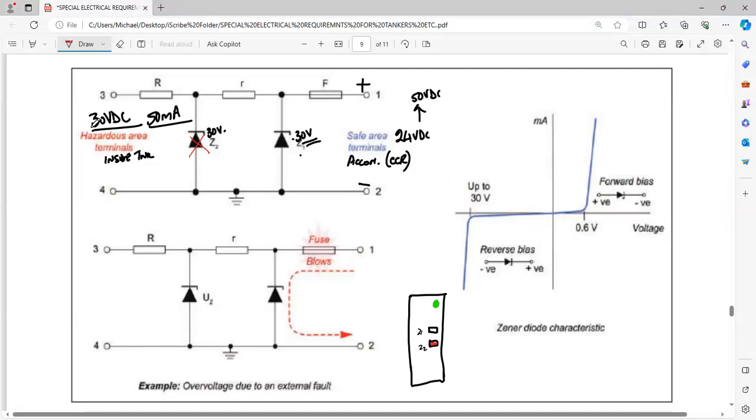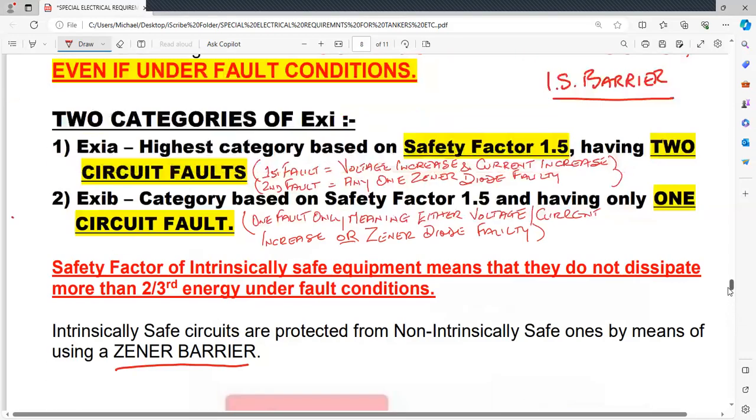Right. So now we spoke about something that says EXIA has two faults, maximum two faults, and EXIB maximum one circuit. And this is what I've written here in red. First fault, voltage and current increasing. We saw how that particular fault can be kept in check.